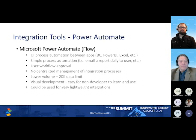Now, you probably don't want to use this tool for high volume integrations. If you're moving a lot of data, you'll run into some limits with it, and Power Automate will want to shut you down. But where you have lower volumes, it's a tool that you can use to connect up systems. And of course, not just Dynamics systems, with a variety of connectors. You can connect to lots of third-party systems, and even third-party just SQL-based systems.